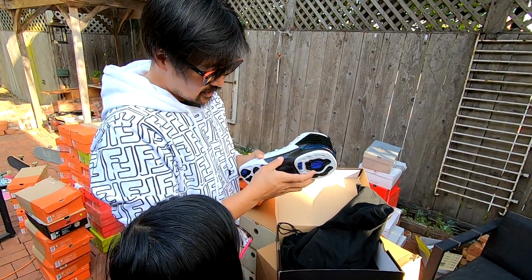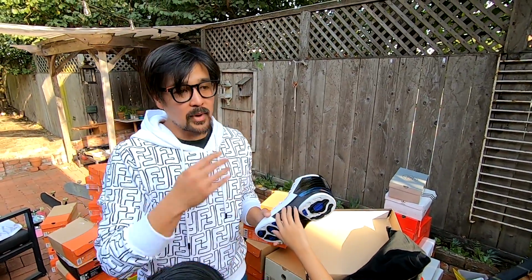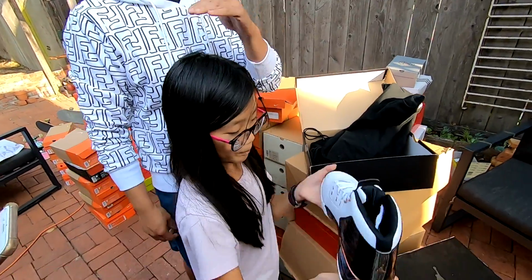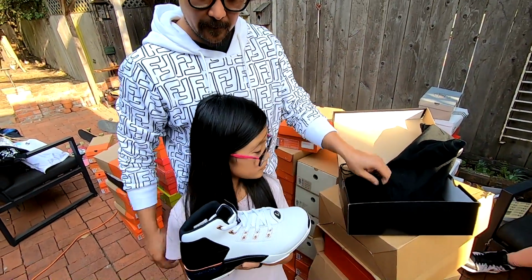Man, it's still sticky. So this was back in the day. I remember Nike and a lot of their basketball shoes around 2002, 2003, they were putting carbon fiber in the sole for the balance and for the arch. So that's what this is.